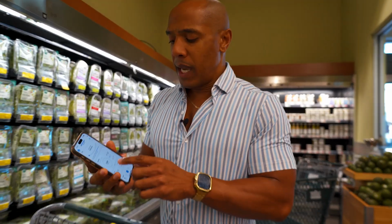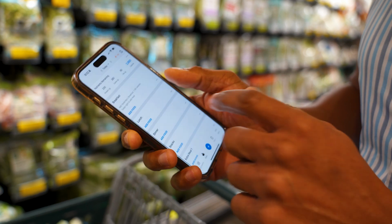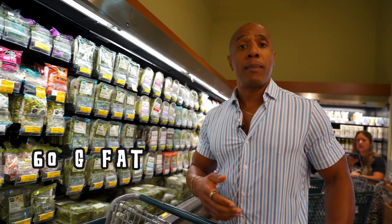Now today, I'm eating about 2,800 calories, okay? When it comes to my macronutrients, I'm getting about 200 grams of protein, 380 grams of carbs, and 60 grams of fat. So that means I'm able to eat a lot of food today, which is great. So I'm not going to be shy on the foods that I'm buying. So let me go ahead and grab some healthy foods and let's go.